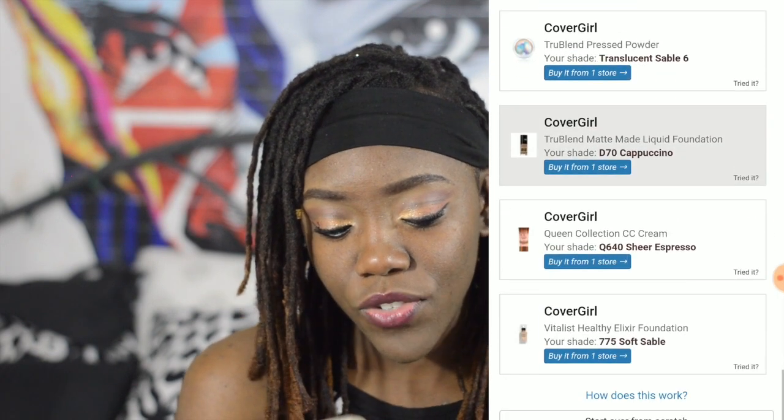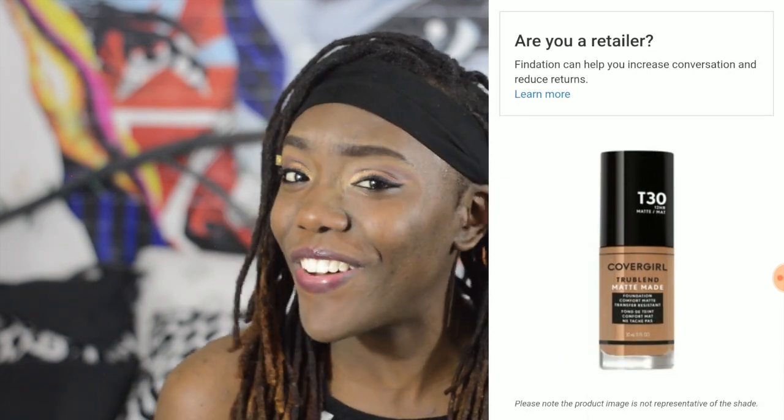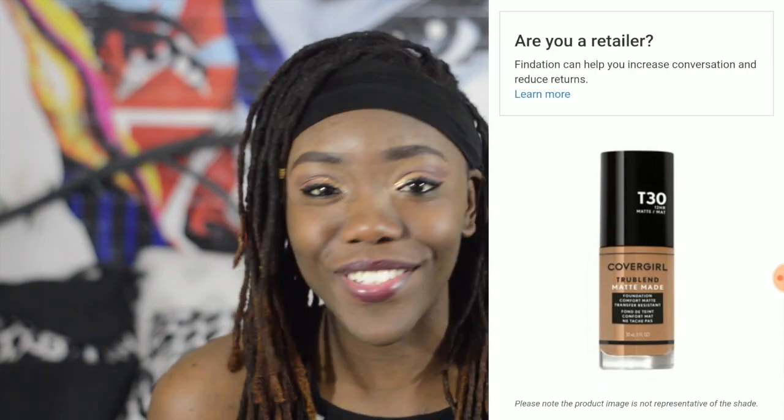Let me see what foundation I want. True Blend. Let's try True Blend. Okay. Now this color looks way more like my color. I don't know what's going on with that other shade, but Tawny, that was not for me. Like, I was gonna look like a straight up ghost if I put that on my face.